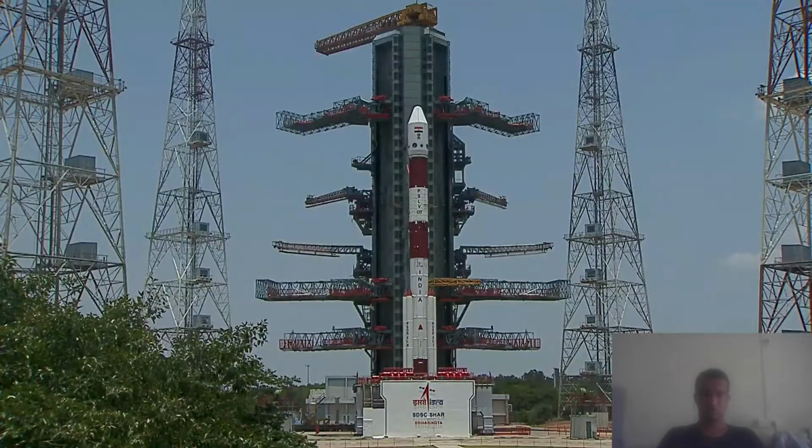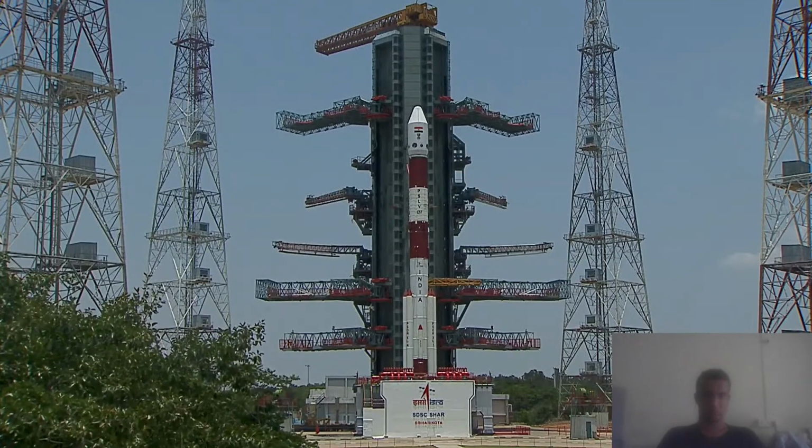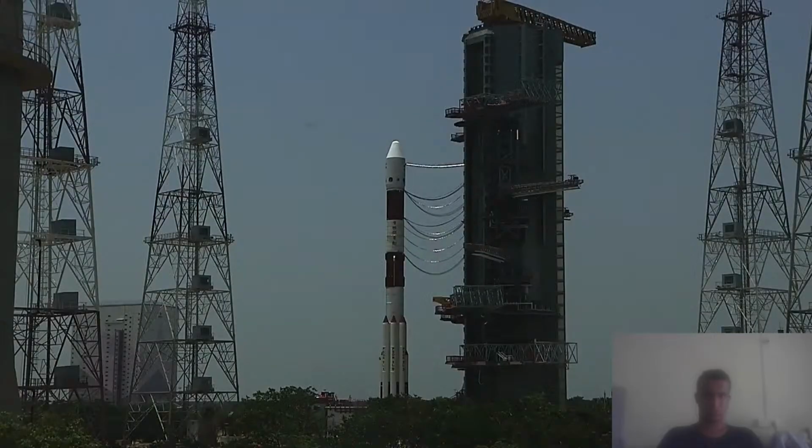The Satish Dhawan Space Center has its own meteorology department which keeps a very close watch on the weather at the launch base. Weather today is going to be dry and hot. The skies will remain clear. Ground winds will be benign and upper winds also are benign for the flight of PSLV C57 Aditya L1 mission.